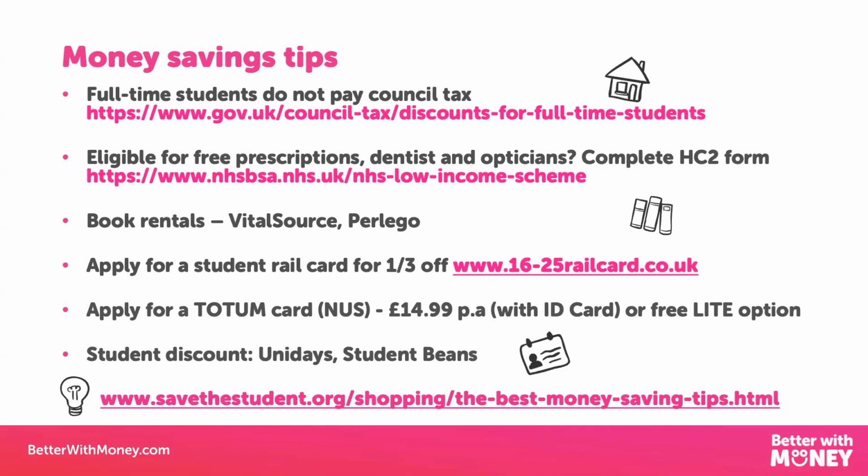Now, it's also worth knowing that you should remain exempt from council tax even on a placement year, provided the total time spent on that work placement doesn't exceed the combined periods of study. And also, if you're sharing a house with someone who isn't a student, then that non-student will be liable for council tax. So I've linked the gov.uk website on the slide, so definitely have a look on there to learn more.